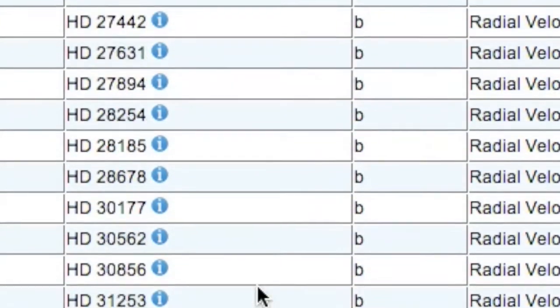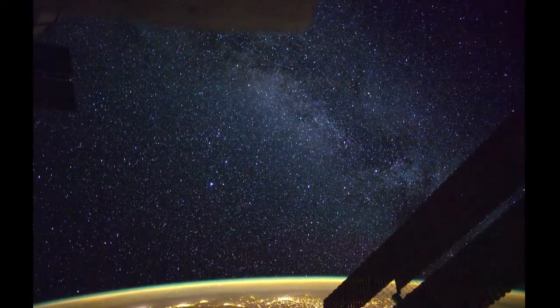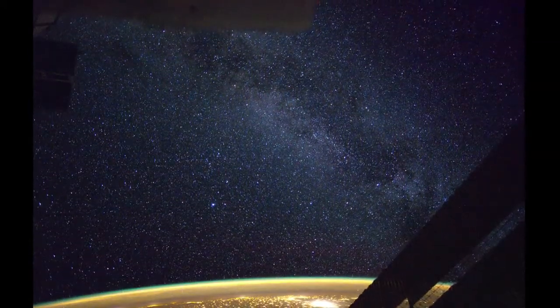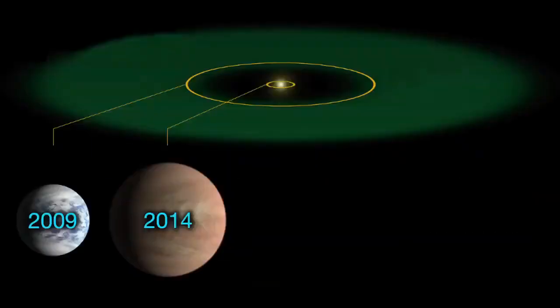One of the most common exoplanet names is the letters HD, and then a whole string of numbers, and then a lowercase letter. The HD and the number are actually the name of the star that the planet orbits. Astronomers have massive databases of stars, and each one gets a number, so the HD part helps them look up the star's location. The letter at the end tells you in what order the planet was discovered, so the first one gets a b, and then a c, and then on down the alphabet.